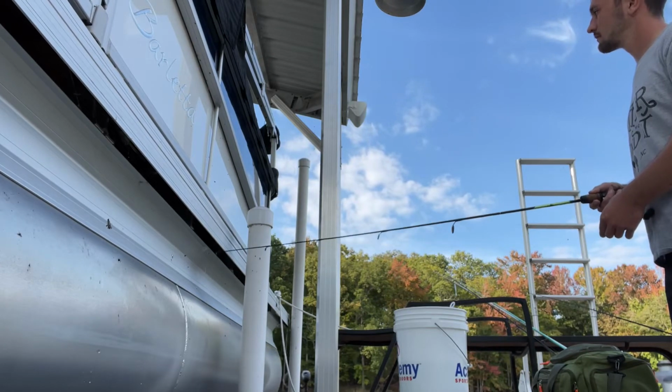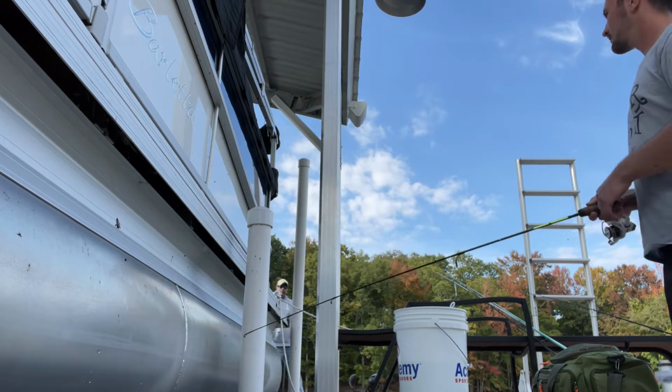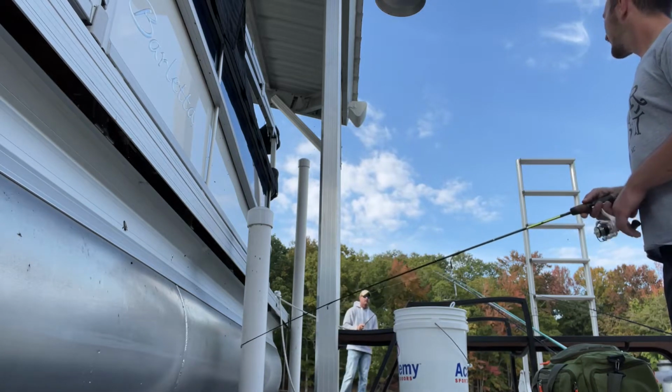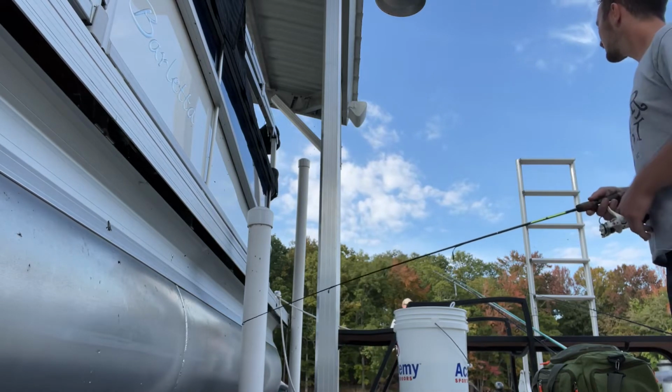Any luck? You have any luck? Been slow. I've been here for about 15 minutes and I've pulled out about 10, 12 crappie. Anything worth a crap? Yeah, well, not really, no. Yeah. All under a pound. Yeah.